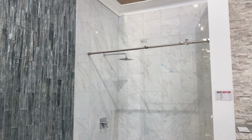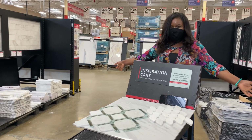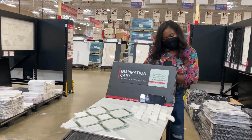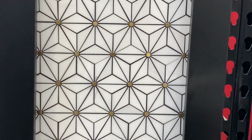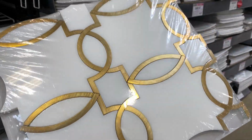I was also inspired by the different setups that they had in the store. And I made use of the inspiration card to help me bring my vision to life. I originally wanted to go with a gold and white tile, but I decided to go with something a little bit more neutral to work if I do decide to change my mind in the future. So here are some of the tiles that I found.